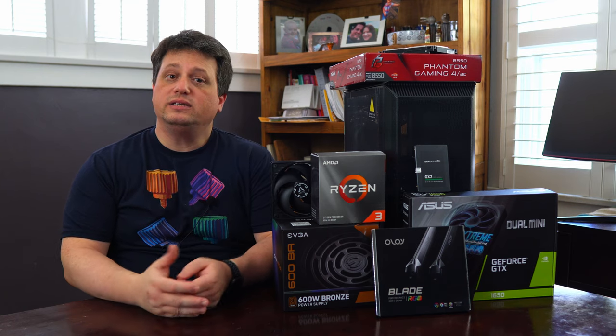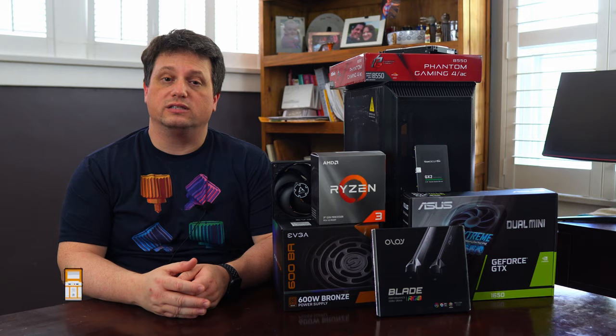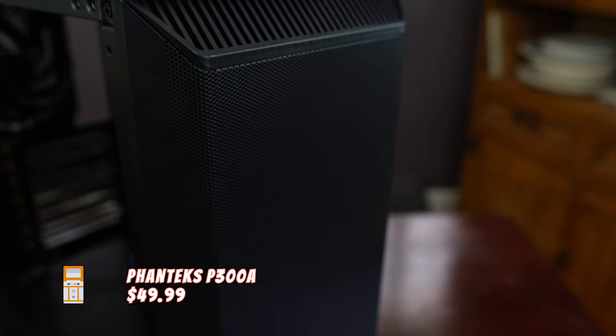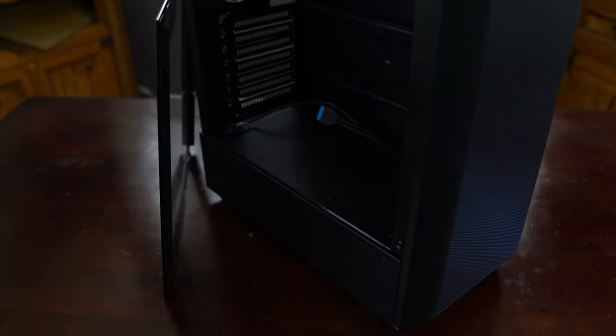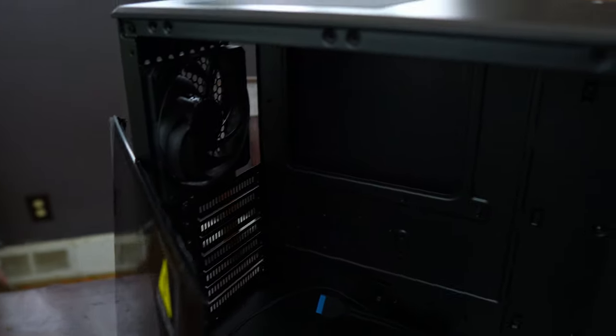I recently bought the Fantech P300A as Newegg was offering a $10 rebate, lowering this $59.99 case down to $49.99. At either price, it's a hell of a case that has more features for the price than almost any other budget case I've looked at recently. It's compact, stylish, has good airflow, and while there's no USB Type-C port at the front, that's not a problem since this motherboard doesn't have one either. Also, the single fan that comes with it is even PWM, which is great.